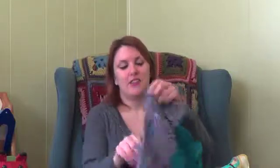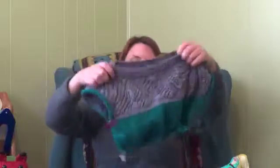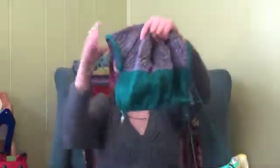You heard me. I frogged it. And I started over. So here I am. I got the yoke done in the gray, and I'm into the body. I'm now starting the shaping.